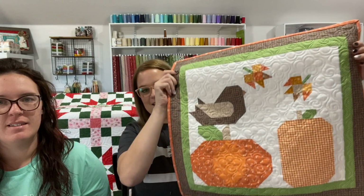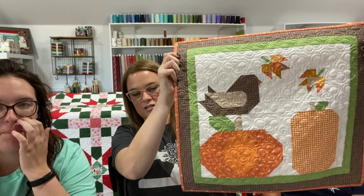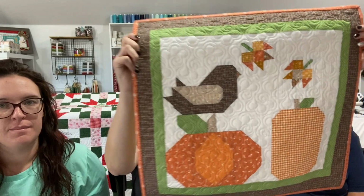So I've been trying out new designer patterns and just wanting to sew from other designers. It's been fun. I will say I'm not used to it. I'm used to how I write patterns, and so it really made me use my thinking cap. But I made this. It's a Sherri Falls pattern, Feathered Friends.